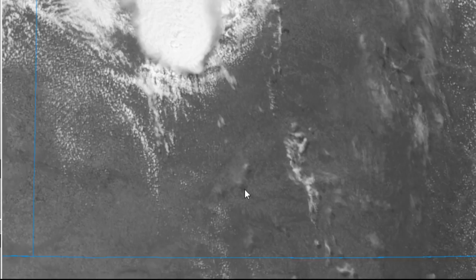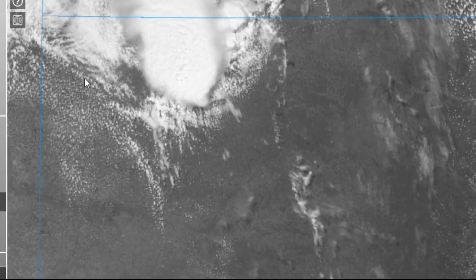And what you see here is an outflow boundary up around Hill City. I guess that would be about, let's see, I'm trying to remember, Oakley, just south of Garden, or, yeah, just south of Goodland. Okay, so anyway, there's an outflow boundary right there. These storms have been pretty persistent along that boundary.